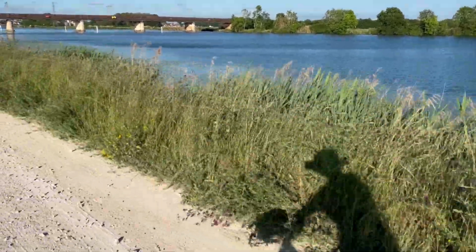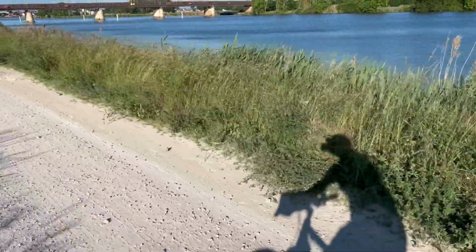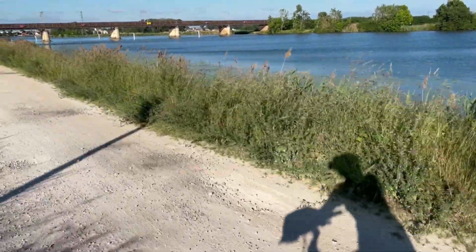Cycling home from my painting day, which was wonderful. Feeling very blessed. Pretty exciting.